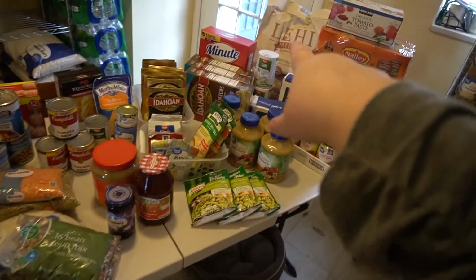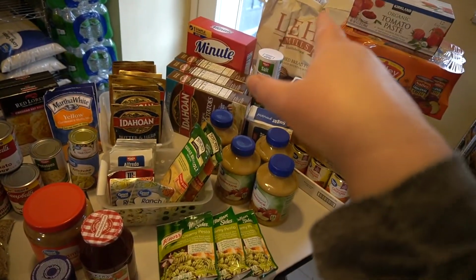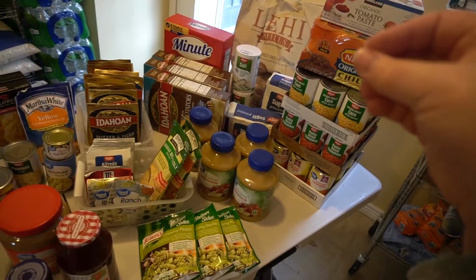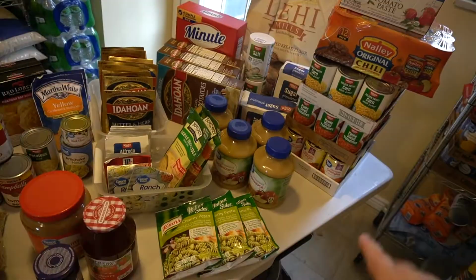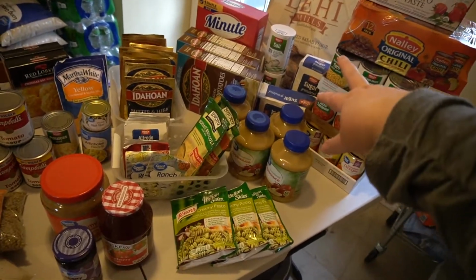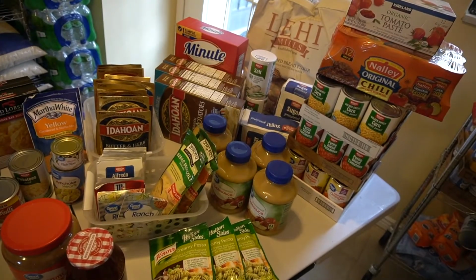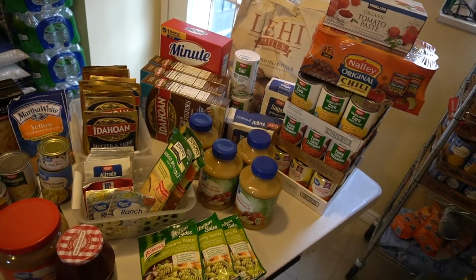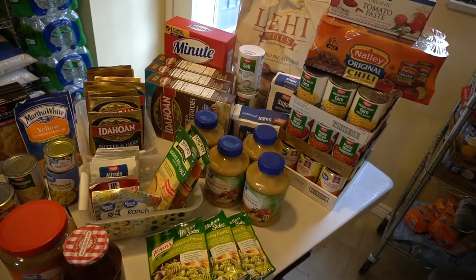The bread flour has about a 1-year shelf life, but there are things you can do with bread flour to stretch it out. You want to store it in a little bit better situation. And then other foods I have here are sugar and salt. You should have 8 pounds of salt per person in your household. So buying some salt and keeping it around.